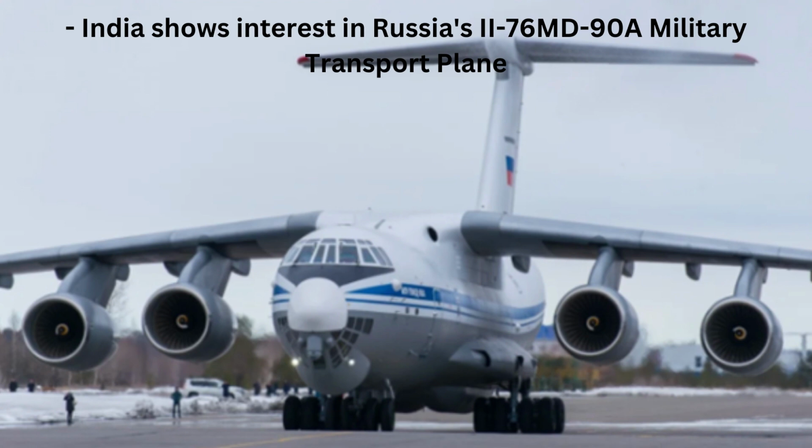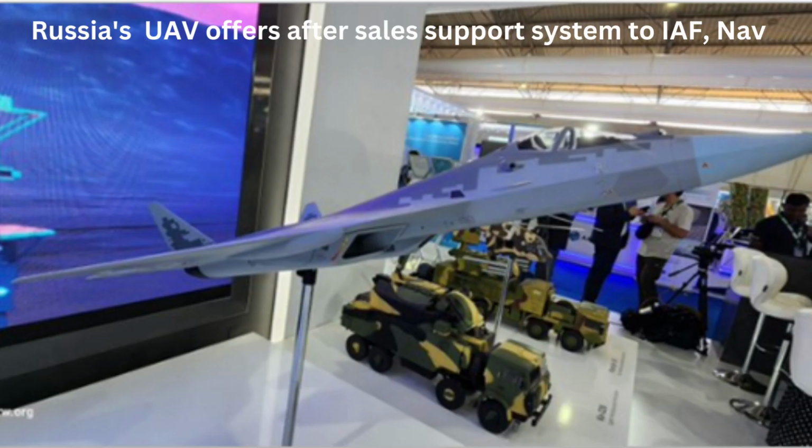The Il-76MD-90A is a follow-up of the Il-76 transport aircraft and is actually a new plane. The aircraft has received a new engine, an improved wing, a glass cockpit, and many other innovations that have helped considerably improve its characteristics.